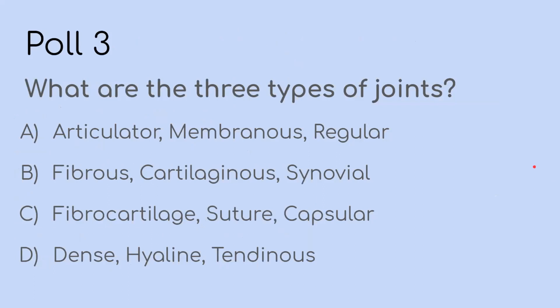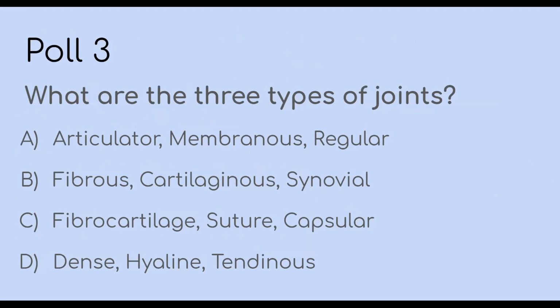So we have some more polling questions. What are the three types of joints? The main three types of joints. We'll send that out now. Wait for one moment. All right, great job. Everyone got it correct. Yes, so it's the fibrous, cartilaginous, and synovial.